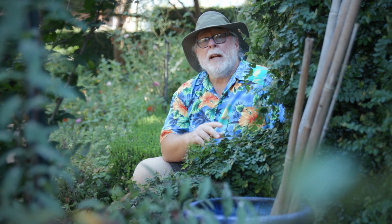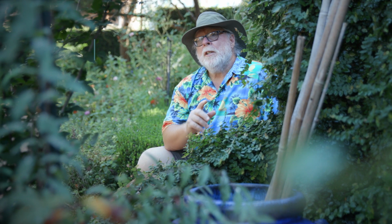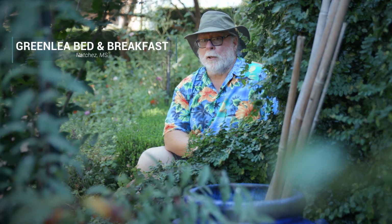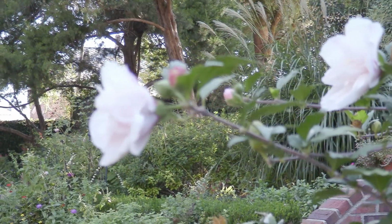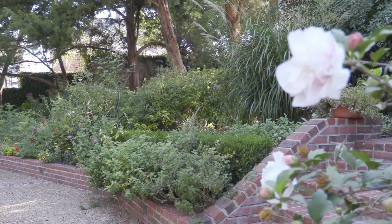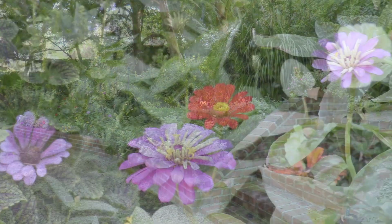Southern gardening always enjoys coming to Natchez, Mississippi with its architectural history and wonderful gardens. Today we're back at Greenlea Bed and Breakfast taking a look at the fall color garden. The fall landscape is a great time to have some flowers for the pollinators and butterflies to enjoy.